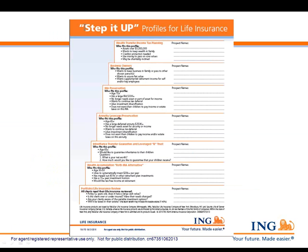These 7 different, we call them steps, but these 7 different identifiers identify who the prospects are inside of that person's book of clients. And it might be a CPA, it might be a benefits person, it might be, who knows, it might be a mortgage broker, it might be somebody that really hasn't looked at the life insurance side too much. But what this does, it identifies the prospects by what their criteria.